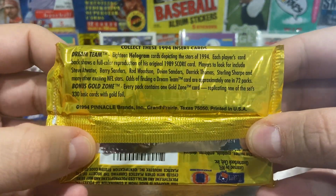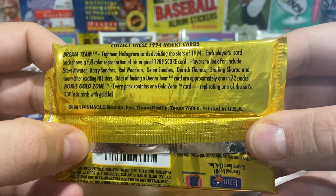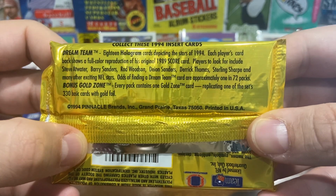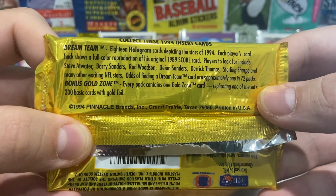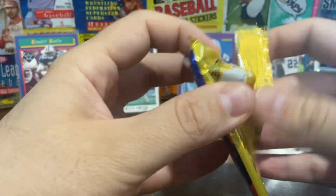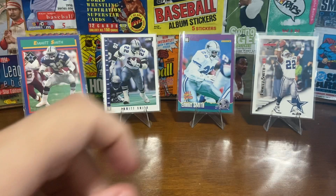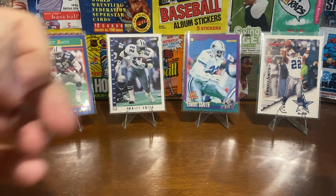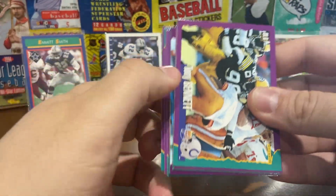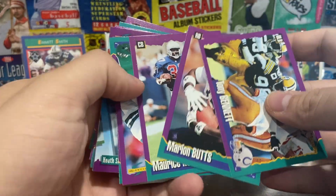And what do we have here on the inserts? Dream Team hologram cards. 1 in 72 packs for the Dream Team. And then the Gold Zone looks like 1 per pack. So we may not find a Dream Team. And it does say on the box, as I'm looking at it off to the side here, 2-tier chase program, the Gold Zone and the Dream Team. So we may not get an insert here. One every 2 boxes on the insert.